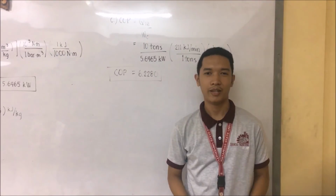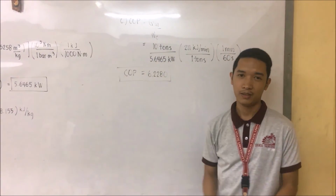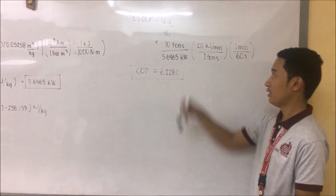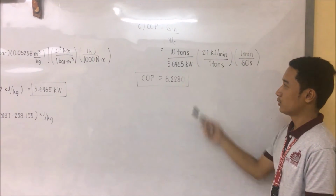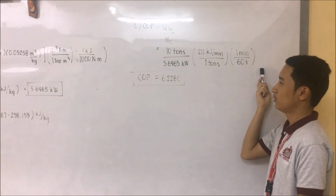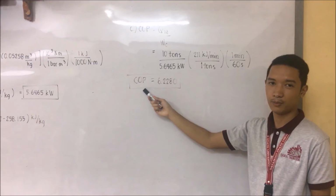Lastly, we are required to get the coefficient of performance, or the COP. The formula for COP is the capacity over the power input. So substituting the known values, we have 6.2280 coefficient of performance.